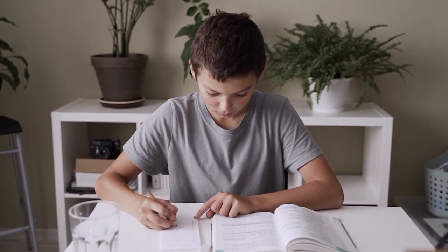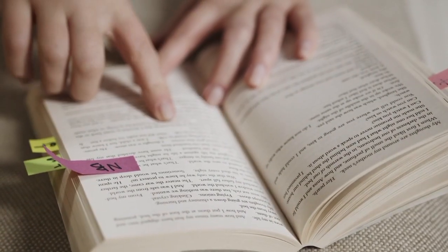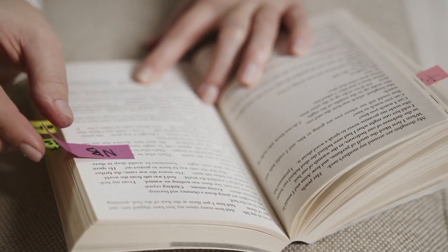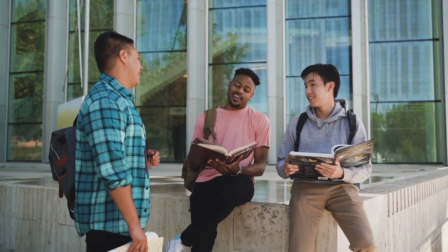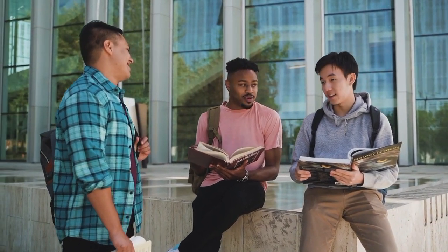Absolutely. A lifestyle category focused on students can provide valuable information and resources to help them navigate various aspects of their college experience. Here are some topics that can be covered under the lifestyle category.